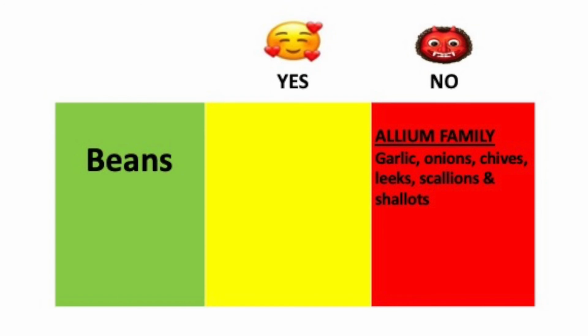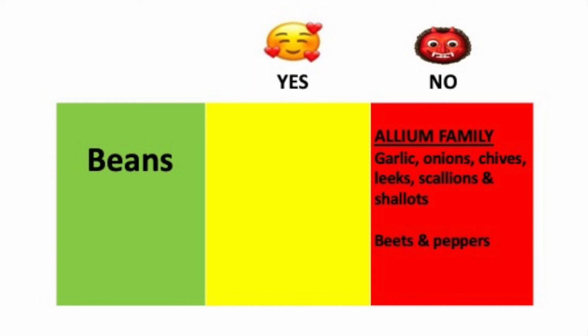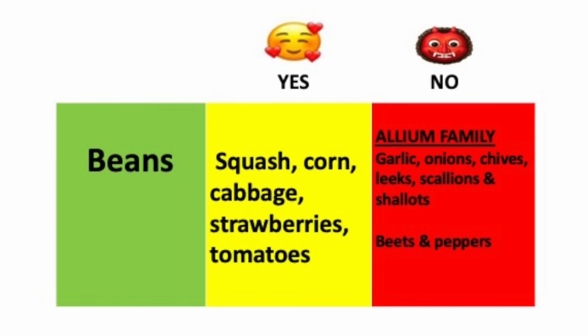Beans and any member from the allium family, such as garlic, onions, chives, do not grow well together. Allium family members stunt their growth. And beans do not grow well with beets or peppers. Companion plants for beans are squash, corn, cabbage, strawberries, and tomatoes, just to name a few.